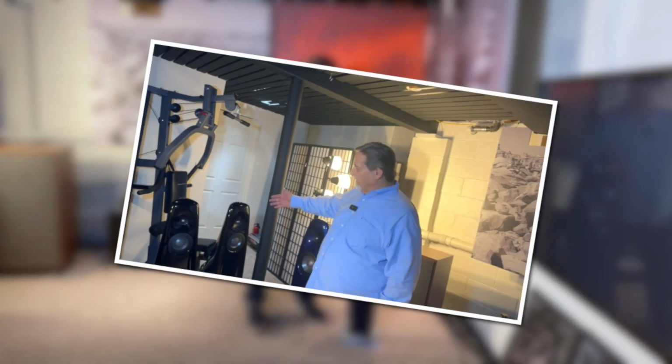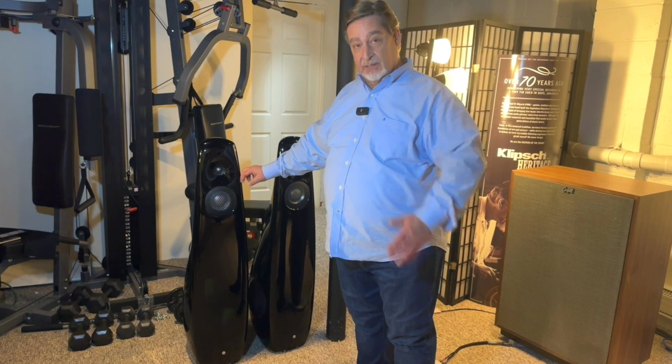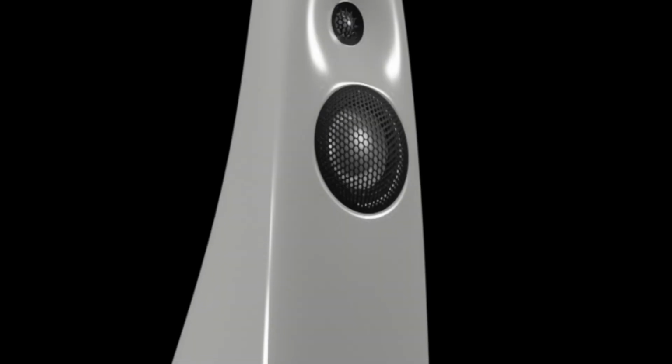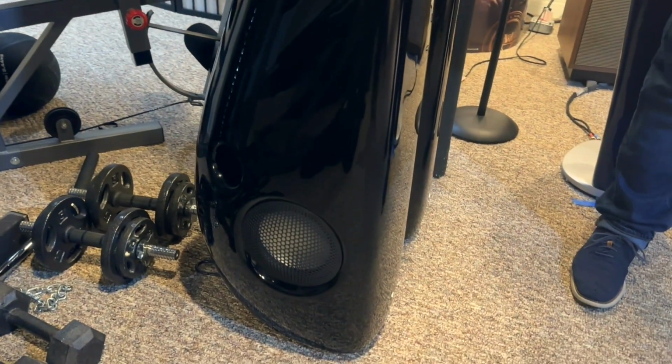Lots of fun. Next speaker up in the line is the Kaya 45, or the K45, referring to its internal volume. This one looks similar to the smallest speaker we talked about, but you have a woofer on each side of the enclosure. And so it produces deeper, more extended bass, and even opens up the dynamic range a little bit.